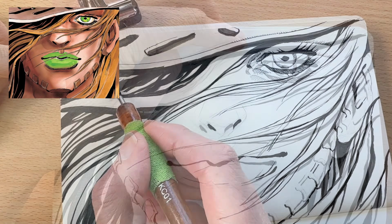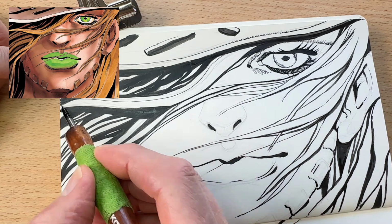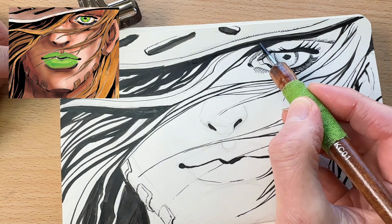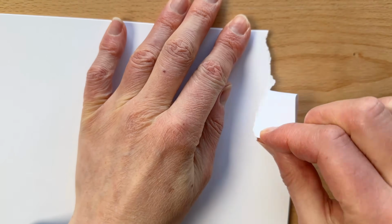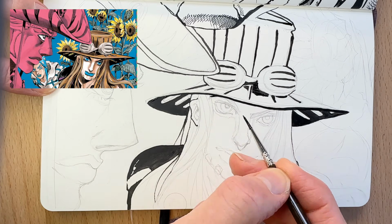First thing I noticed while doing the underdrawing is how angular the strokes are. Even these strands of hair, they look fluid yet interrupted, as though they're shaped like ripped paper ribbons. This time round, I started with the brush.